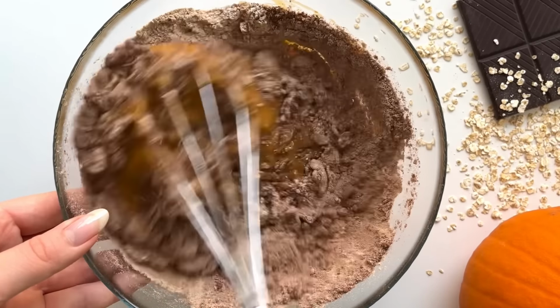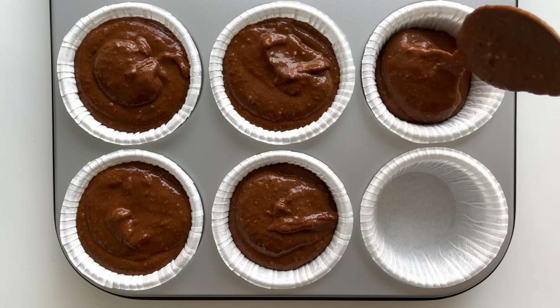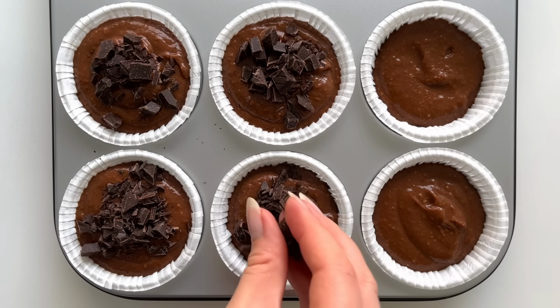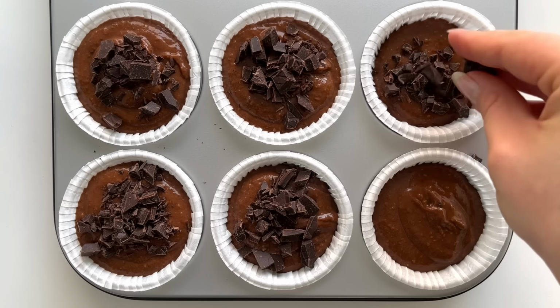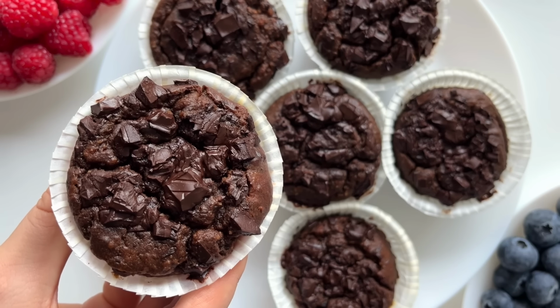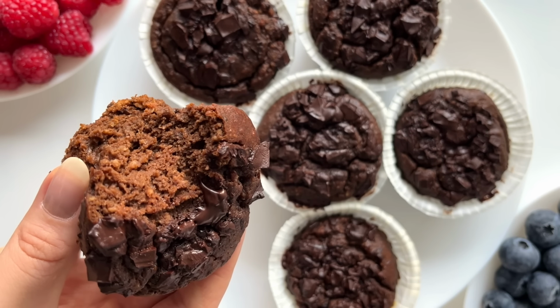I spoon the batter into muffin pan cavities lined with muffin liners. This recipe makes 6 big muffins. I top the muffins with 80% dark chocolate chunks. I bake them at 180 Celsius degrees, 350 in Fahrenheit for about 15 minutes. These muffins are fluffy, moist, chocolatey, and so yummy.